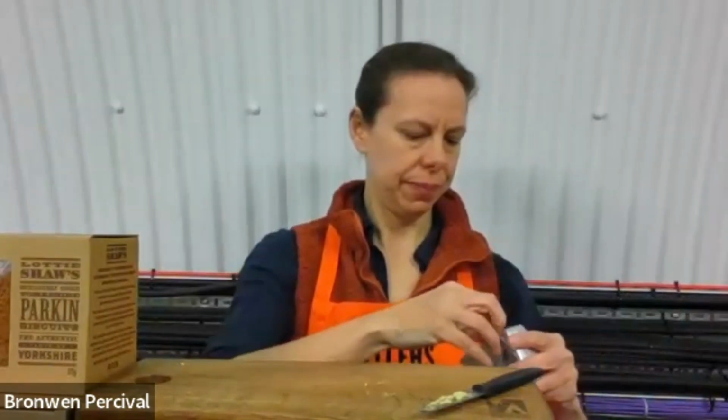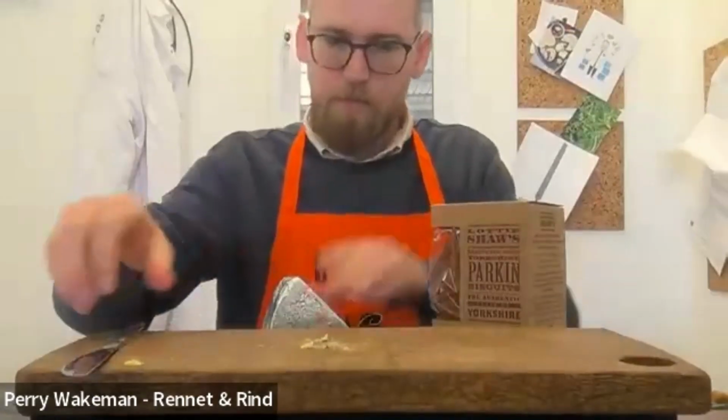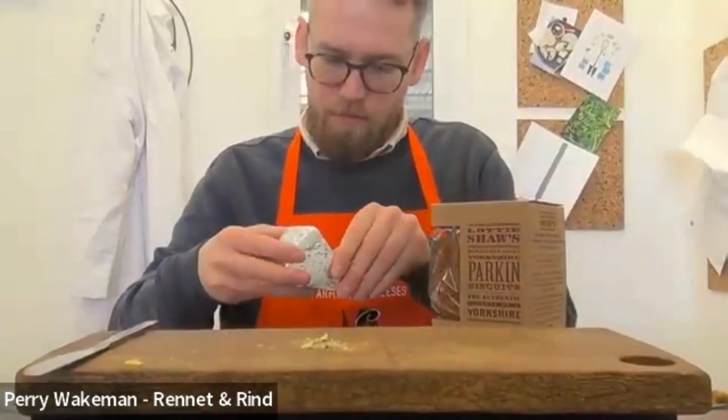Okay, if you want a sip of water, whatever you guys want to do, cleanse your palates, and we'll move on to the next cheese, which is C21119. Okay, this one is 119.